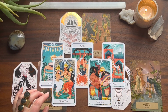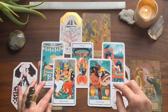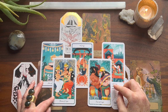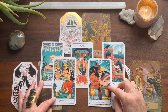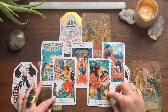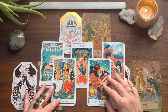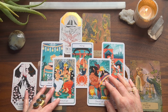I don't know why the upside down Sun is tripping me up from wanting to give a full yes to this, but all of the other cards feel very yes to me. But I do feel that commitment. I feel a readiness, a commitment.